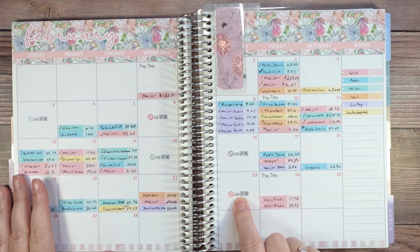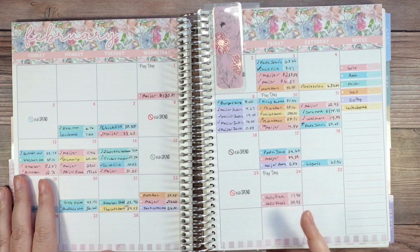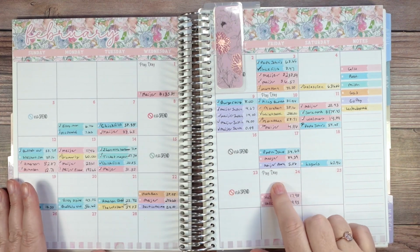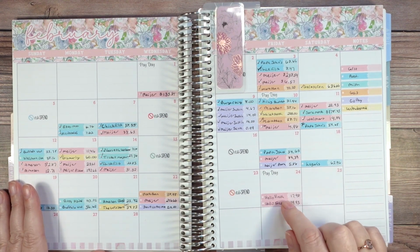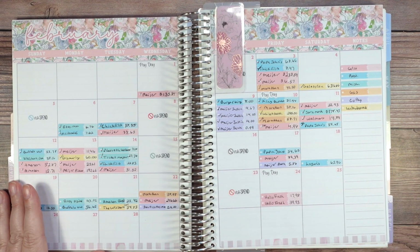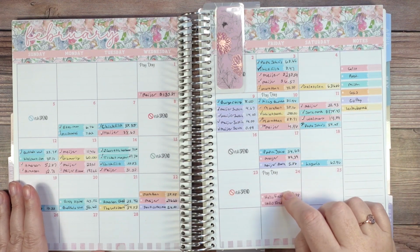I do have one no spend day. That is today, and you are already seeing spending for the 24th. Here's the reason why. This is a new paycheck. I see the pending deposit. This did charge on the credit card, but it's not going to be paid with the Paycheck 2 money. It's going to be paid with Paycheck 3 money.